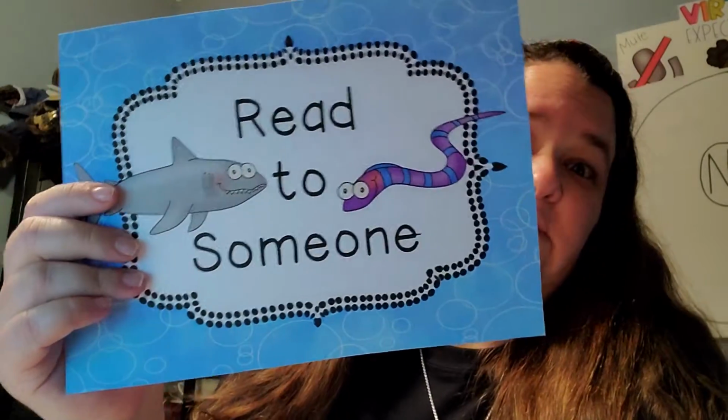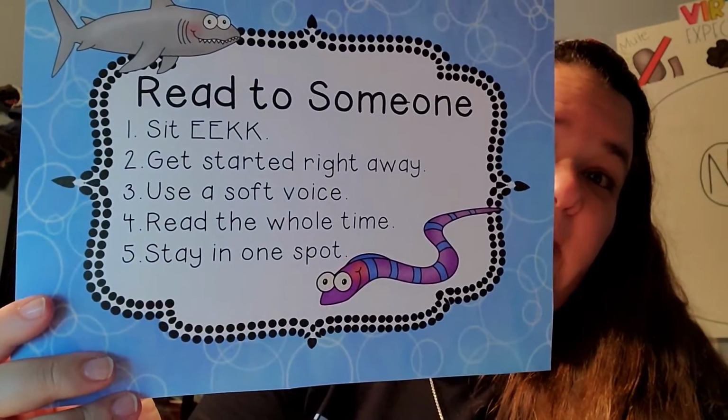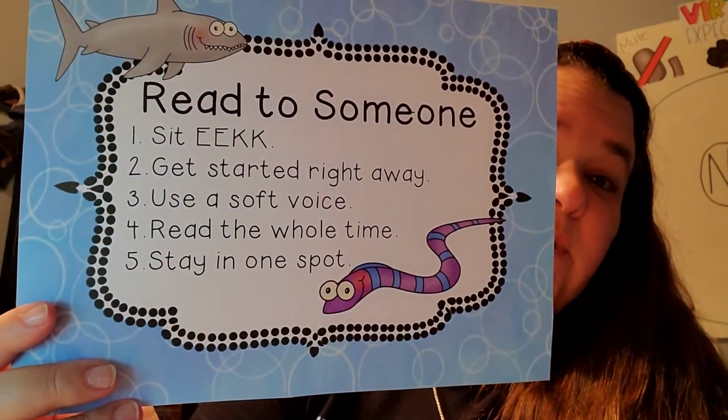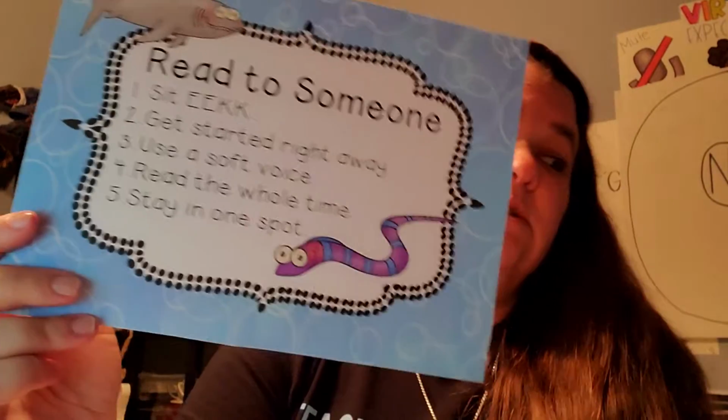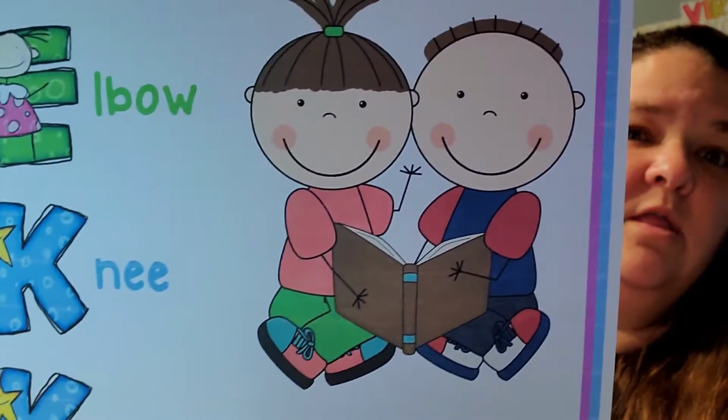We will also be reading to someone. So when we are in read to someone, you will sit, you'll get started right away. You'll use a soft voice, you'll read the whole time, and you'll stay in one spot. So a lot of the same rules as in read to self, except you can talk because you're going to take turns reading with your partner, and you will also be using a quiet voice or a whisper voice, and you will sit elbow to elbow, knee to knee, so that you can share the book.